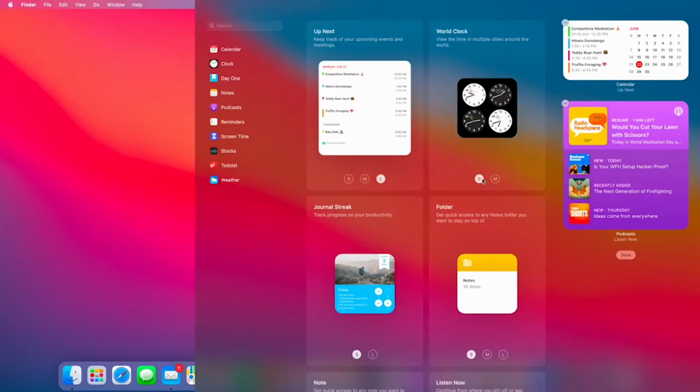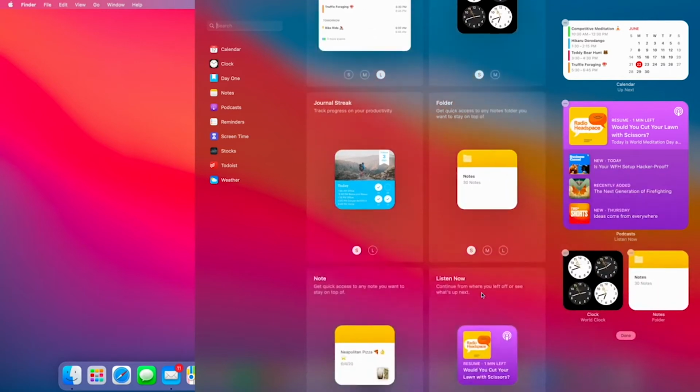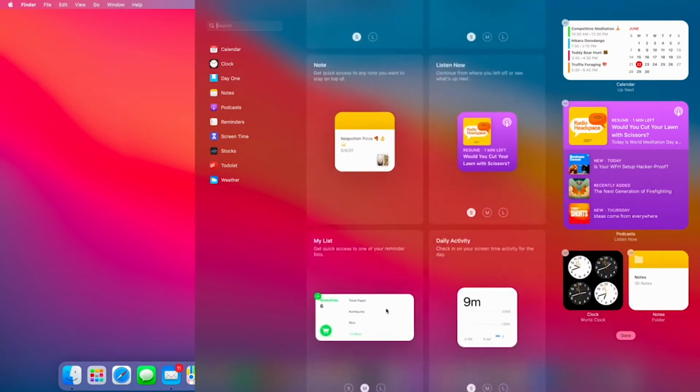And it does look like we're seeing third-party support at launch with all of these widgets. In the actual Apple demo, we saw Todoist and Journal. Widgets can be dragged into view and small widgets can be stacked side by side.